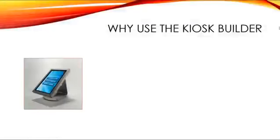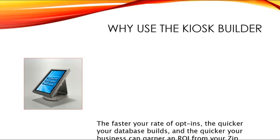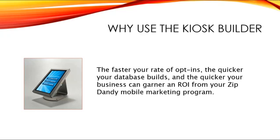If your business has a physical location where people come and go, having a kiosk is one of the most important things you can do to build a list. The reason you should invest in a kiosk is so that you can increase your rate of opt-ins. Statistics have shown that the faster you can get people to opt in, the quicker your database is going to build, and then you can get a tremendous return from your ZipDandy mobile marketing program.